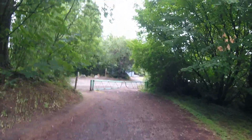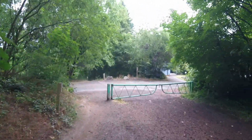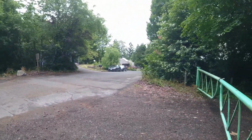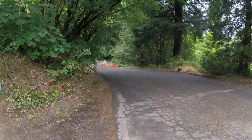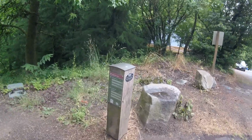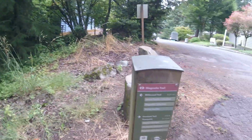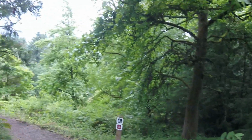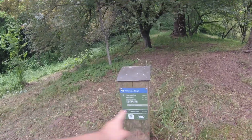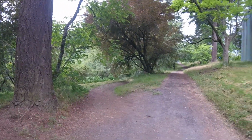I don't know, this just looks like it takes me out onto a dead-end street. If the Magnolia collection is going straight down this hill, you can forget it. Yeah, it's just civilization. Okay, so the Wildwood Trail is that way. How far is this Magnolia collection? 3/10 of a mile straight downhill. No thanks. They said there's a magnolia collection there, but I started going that way and it was straight downhill. I was like, no thanks. Okay, so Wildwood Trail across, does that mean it's that way or that way? Which one's the Wildwood Trail?